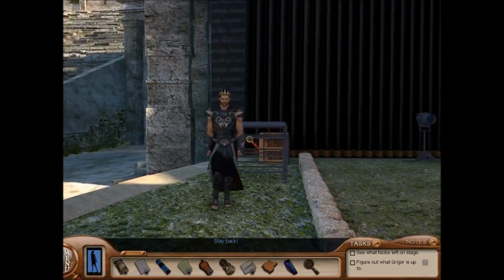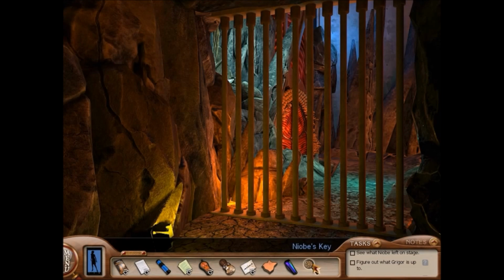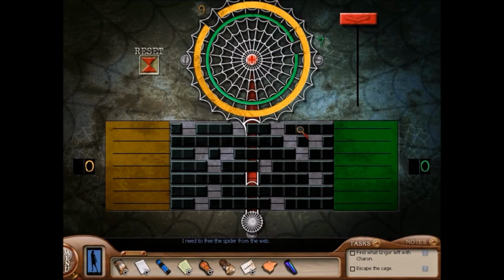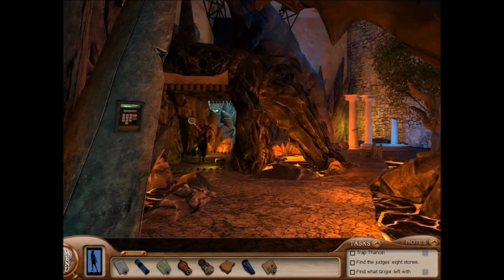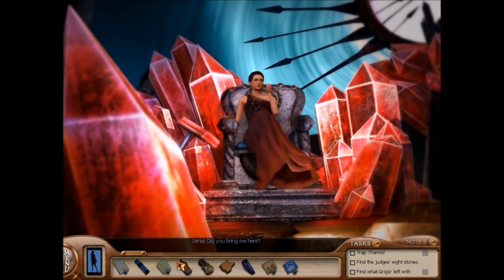Thanos knocks Nancy unconscious, and she wakes up in a prison cell. It's not a very good prison because they have the lock on the inside of the cell, so Nancy quickly breaks out and solves a series of puzzles, including one puzzle where she traps Thanos for a grand total of 30 seconds. Nancy gets knocked unconscious again, and she wakes up in the throne room, where Xenia gives a grand speech about her evil plot to steal the artwork.